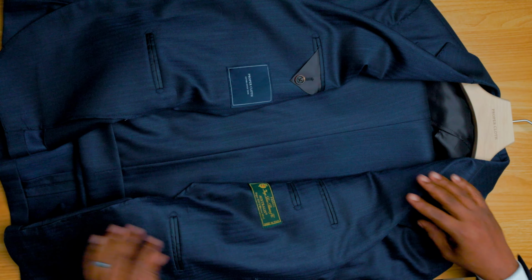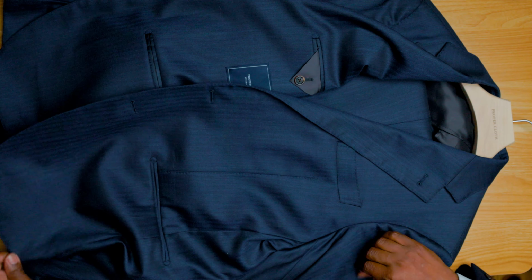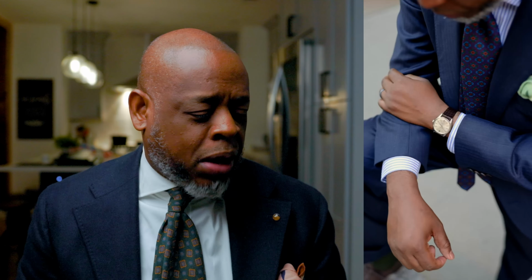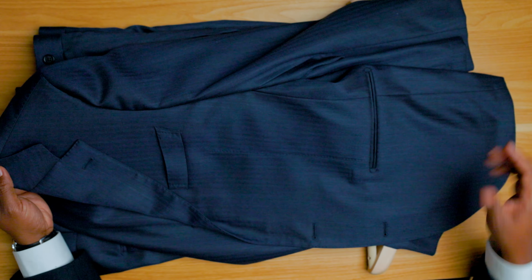As you can see, this is a beautiful navy herringbone fabric. This is a 2-button suit, and the fabric is from Loro Piana, which is an Italian mill that's renowned. So, as I was saying, Proper Cloth is very slept on when it comes to suits. Not only that people don't know they make custom suits, most people don't even know that they make suits, period. Their suits range anywhere from $695 to $1,995. So yeah, this suit is $1,495 and it's a full canvas.